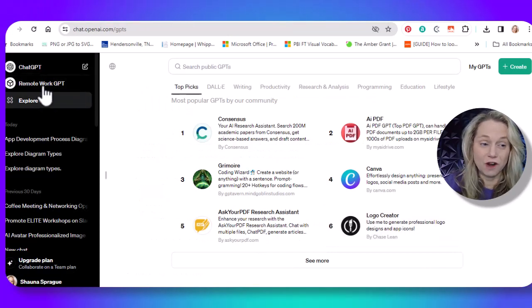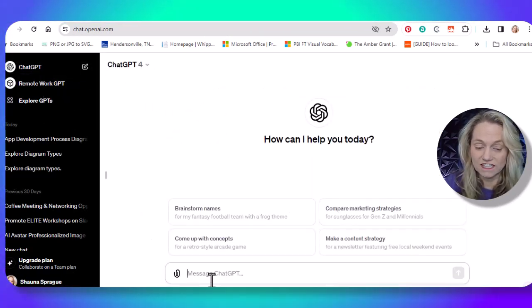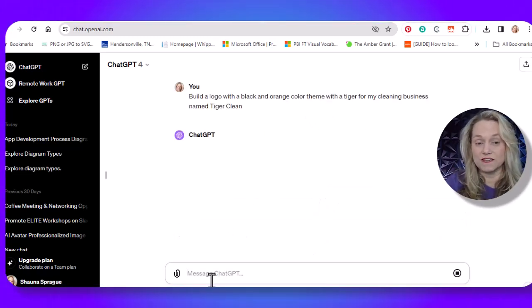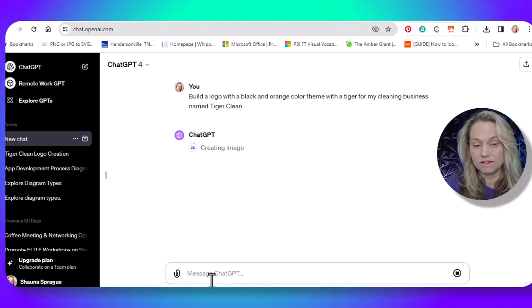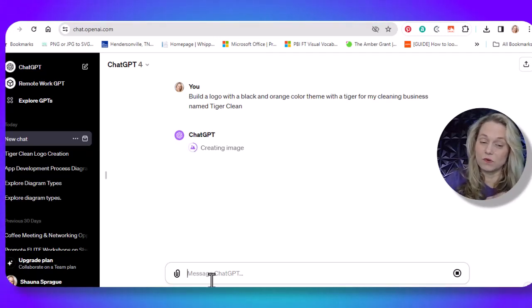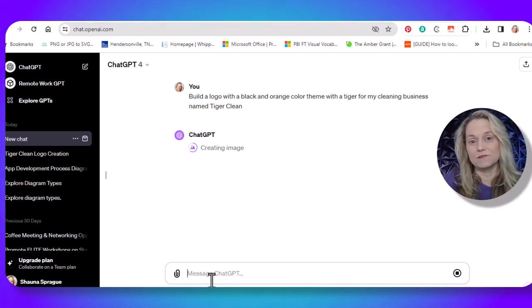So let me copy that. I'm going to go back to our regular ChatGPT. Again, I'm going to go to 4 so I can use my DALL-E, and I'm going to paste in the exact same thing. And let's see what DALL-E 3 is going to give me. So it is going to run through here. It's creating an image. Now, I know for a fact it's not going to give me 9 images, but it is going to give me something. So whether it's better quality or not, I think that is probably up to the interpreter.